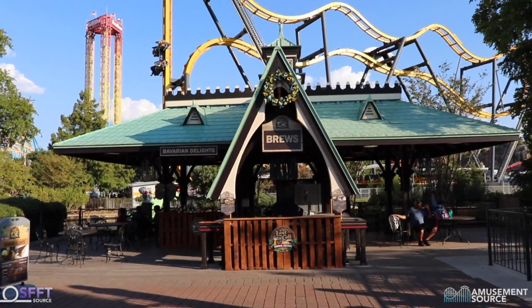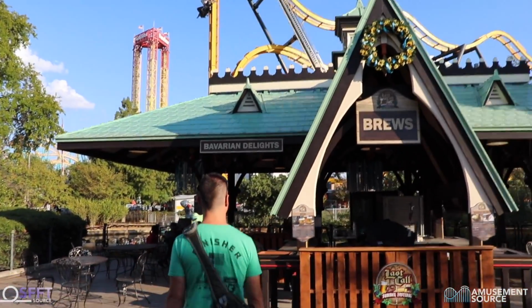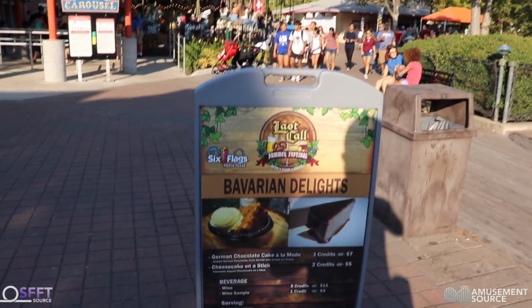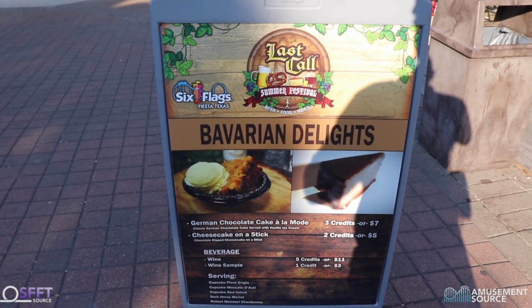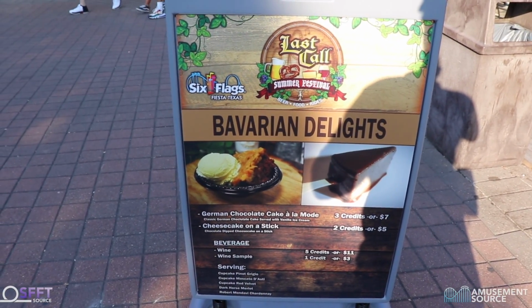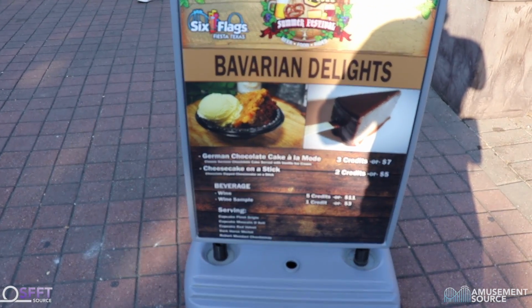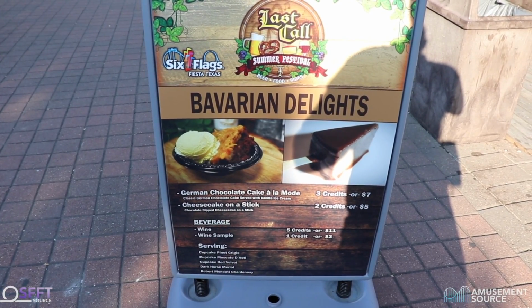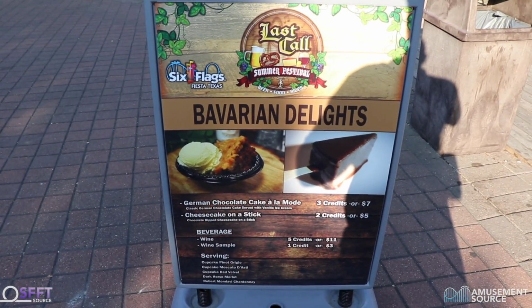So this is your last booth right here. It's the Bavarian Delights, excuse me. And I'll show you the menu here. As you can see, they have German chocolate cake a la mode. Comes with vanilla ice cream, and then they have cheesecake on a stick. And then a lot of the alcoholic beverages they have are kind of dessert based. So I think I'm going to try that chocolate cake. I'm not sure what Adam's getting, but we will find out.